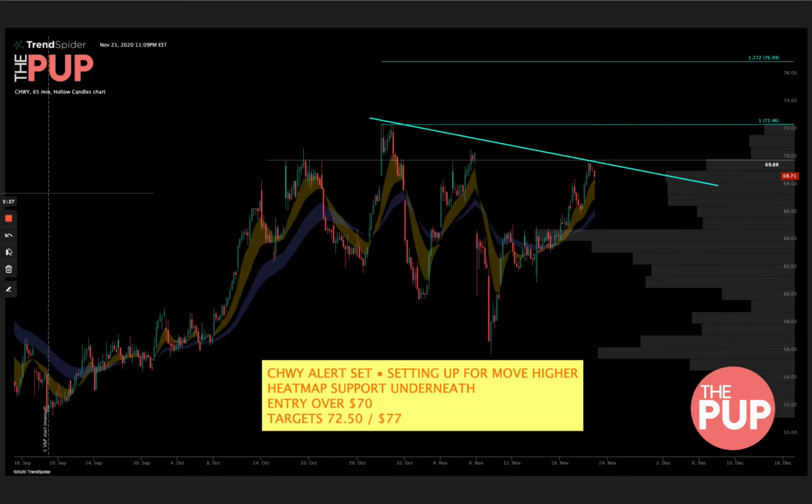Next up is CHWY. So, we've been trading CHWY for quite some time. If you're not in the trade yet and you want a piece of this dog, wait for the break of this downtrend right here. On the break of, let's say, 69, maybe even call it 70, we can catch 2.5 points up to 71, which is right around 72.50, which is right around our all-time high, and then a break of that, and we could see upwards of $77. So that's how I would play CHWY.